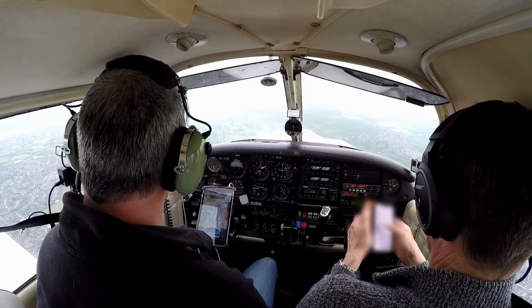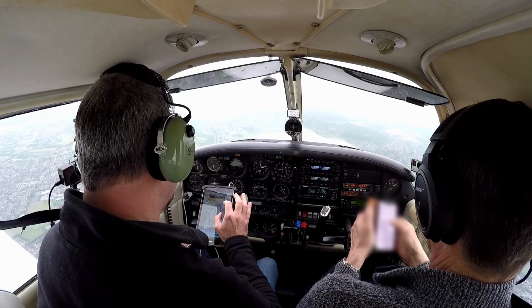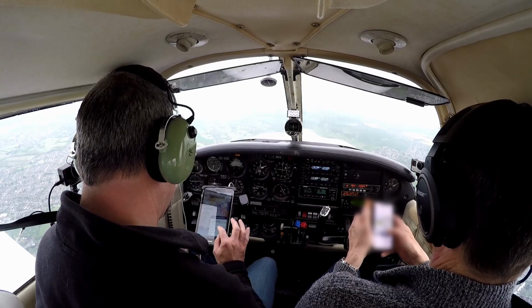For the circuit is active left hand, contact Saturn Tower, 127.730. Golf Kilo Alpha circuit is active, we'll contact Tower, 127.730.